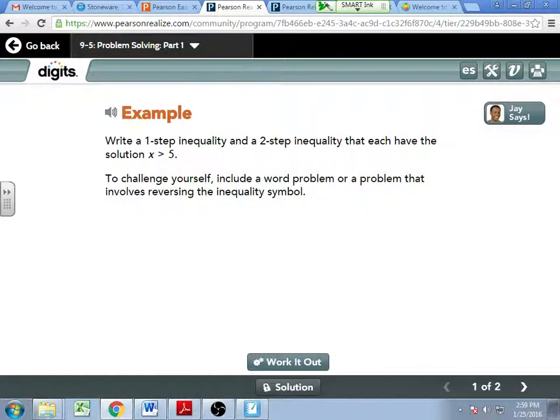So we want to first write a 1-step and then write a 2-step inequality with x greater than 5 as your answer. So if I was you, I would draw a little line beneath that so you can split and have a 1-step and a 2-step. Can anyone tell me one step that they want to do on both sides? Yeah, this is on your notes. It's that first example. Can anyone tell me one step that you would do to both sides that you could then undo to get your answer x is greater than 5?